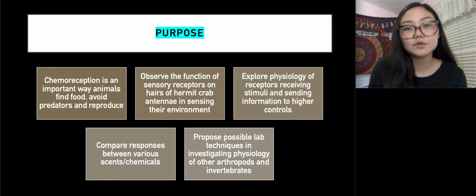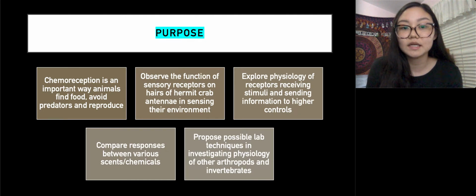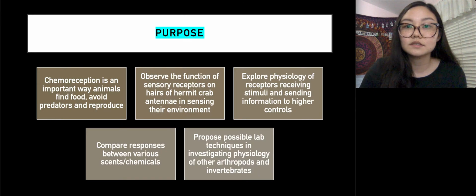In this experiment, I will observe the function of sensory receptors on the hairs of hermit crabs and how they sense their environment. With this, I will explore the physiology of the receptors receiving the stimuli and how they send this information to their brain. And with the data I obtain, I will compare the responses between the various scents and chemicals, as well as the action potentials they elicit. With this, I will propose possible lab techniques for investigating the physiology of other arthropods and invertebrates.